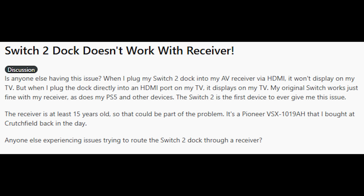So first off, let's talk about video output issues. Across Reddit, across AV forums, support threads, I've gone through all of them. People are complaining that their Switch 2 simply won't display any signal at all when connected through an HDMI switch or an AV receiver. One user wrote, when I plug my Switch 2 dock into my AV receiver via HDMI, it won't display on my TV. My original Switch works just fine with that same receiver, but the Switch 2, nothing. I feel your pain.